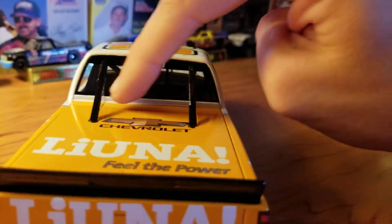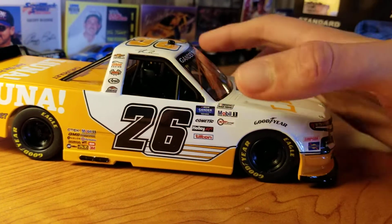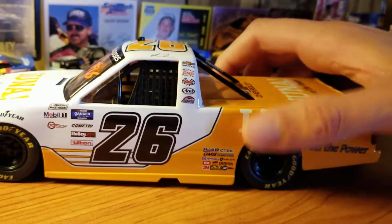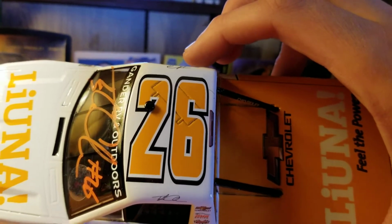On the back, right underneath the window, you have a bunch of white as well, and then the whole roof is white. B post, A post, all white. And that's pretty much it. The side numbers are a black number with a white outline and a black outline outside of that. On the roof, you have the orange numbers with the white and black outlines.